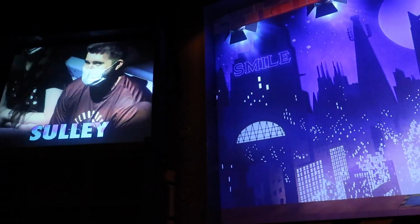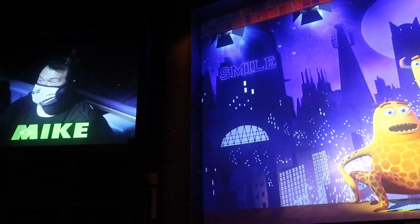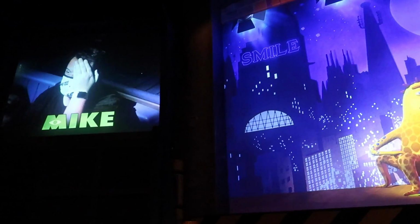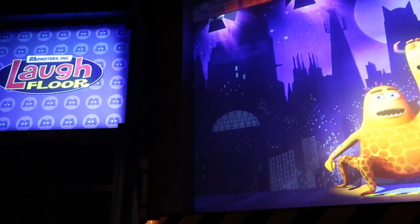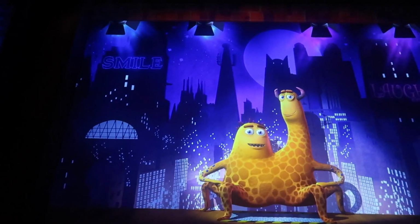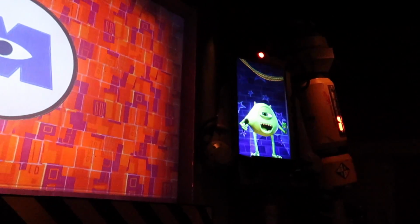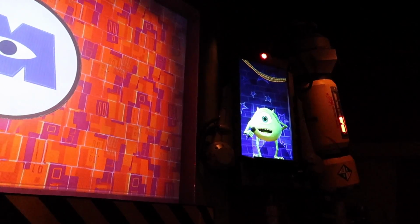Dee's best friend in the world was Mike Wazowski. With one eye! Everyone would scream. And that's how we generate power for Monstropolis. Everybody shouted whoop-a-dee-doo. Let's see how they did. Oh, 15 gigawatts.